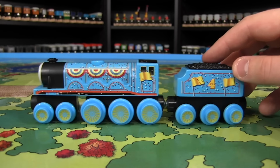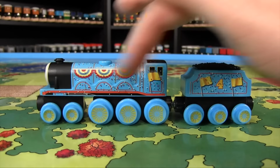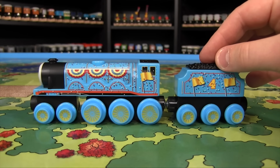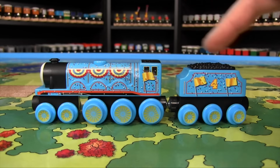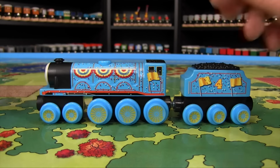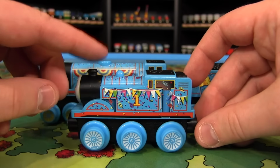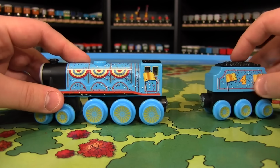They're the biggest wooden railway characters we've ever seen, and the addition of the extra wheels and the extra length is much, much appreciated. Gordon definitely has, I guess, they've done a really good job with the color coding here. Gordon looks really good. Thomas kind of has a white and blue theme going on. Gordon is definitely yellow and blue for sure.